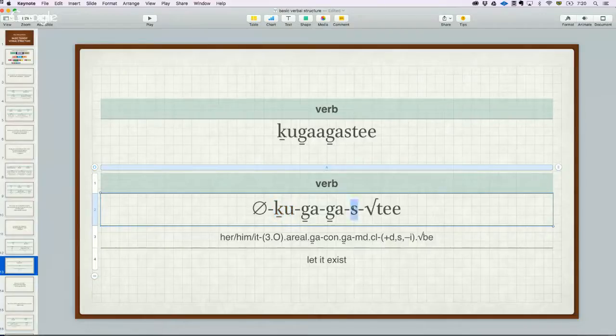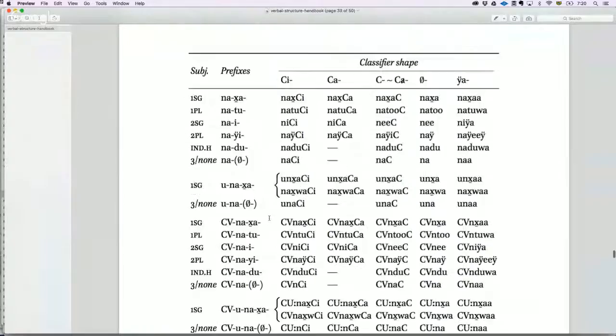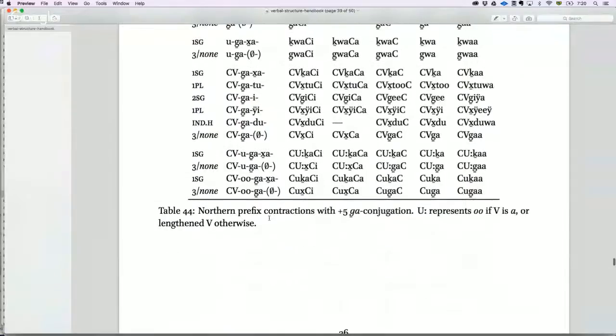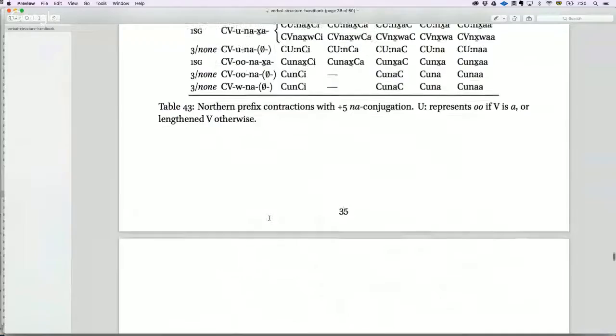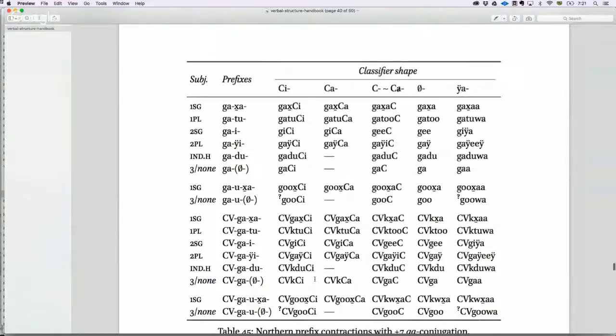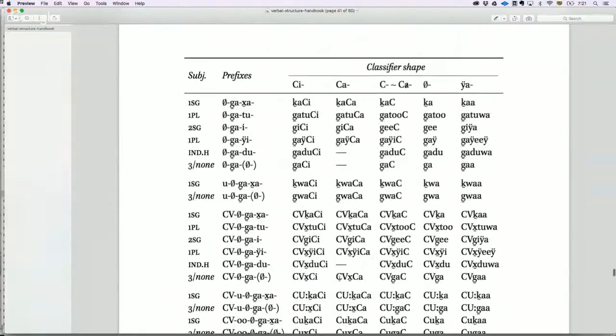Okay, so some of the things that you can get from here is, if you want to see how to look up hortative forms, you have some tables that begin, I think, with 44. No. It's super cool if you just wrote hortative on it. Right.